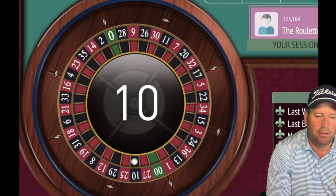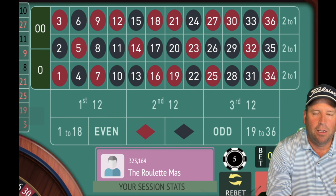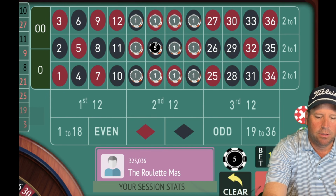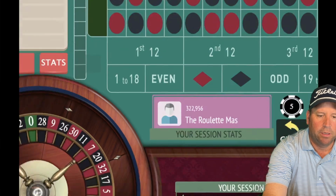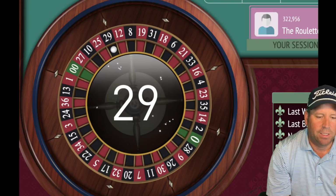That's a 10 black. Okay, that's a loss. So now we add the 8 plus the 5, which is 13. The difference between 8 and 13 is 5, so we go up 5 units. So we can actually just add a 5 to each of these now, except for the 17, which we're going to need to add 5 to. All right, here we go. 208 total bet, and this is about the highest we've been. And here we go. That's a 29 black.